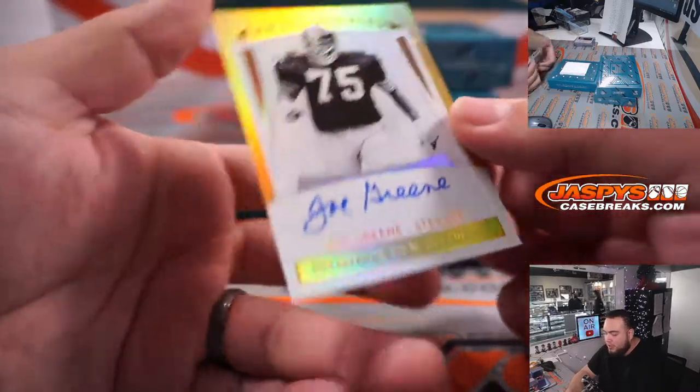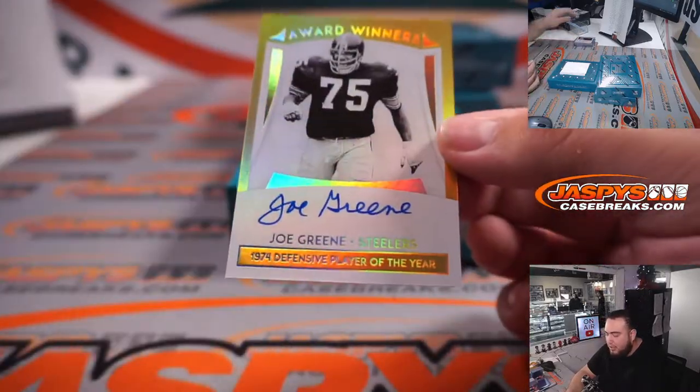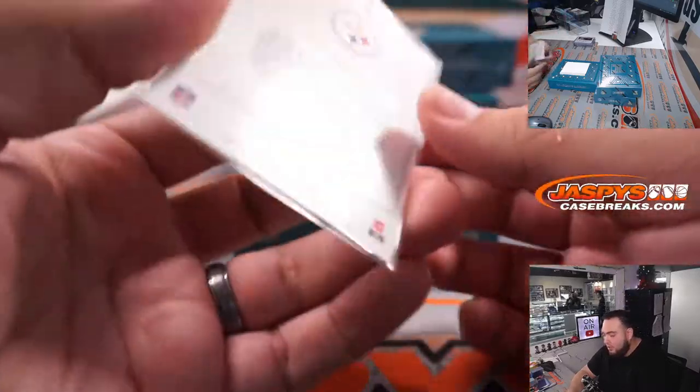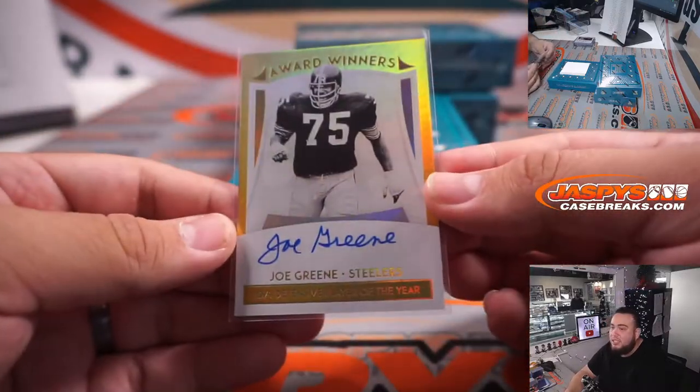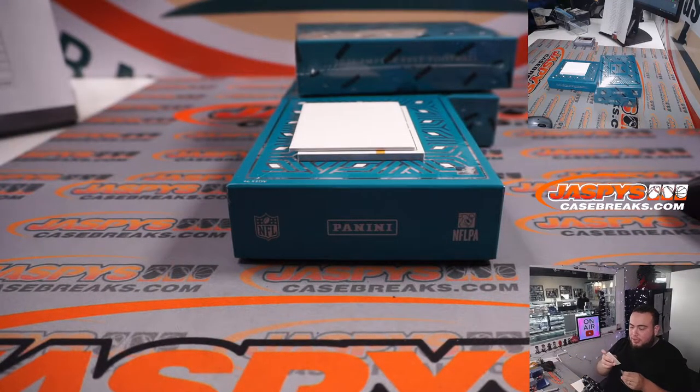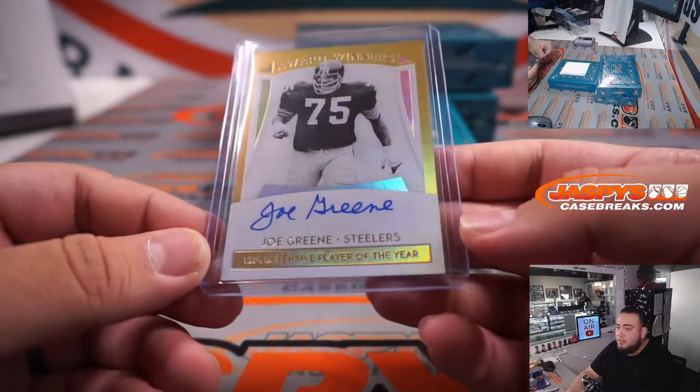Joe Green. Mean Joe Green. That is award winners, and it looks like a gold, unless it's just color match. Looks very nice. Steelers. Pittsburgh Steelers going to David Botterino. There you go, man. Very solid hit right there.